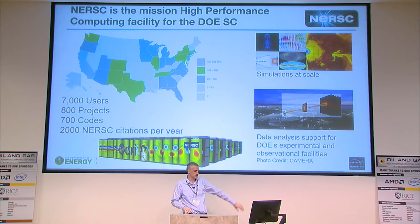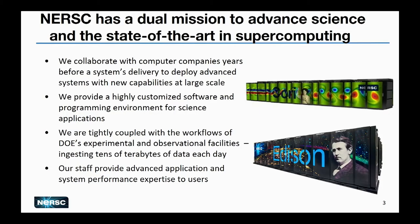So like Dan, NERSC has a large number of users. It maybe has 700 codes rather than 4,000, but we still serve a broad swath of different applications across many different domains. So NERSC overall has a dual mission. Our role is to work with computing companies to try and deploy state-of-the-art supercomputers, and at the same time to provide these computing resources in order to advance the scientific goals of our users. So we do talk to the vendors a lot and try and ensure that we're not just deploying the greatest, shiniest thing with the largest possible numbers that none of our users can use.